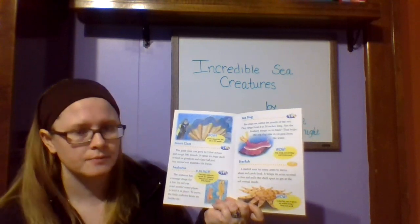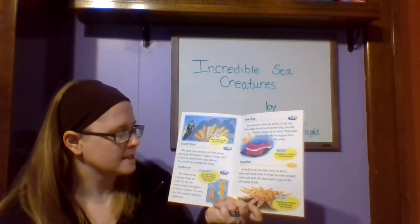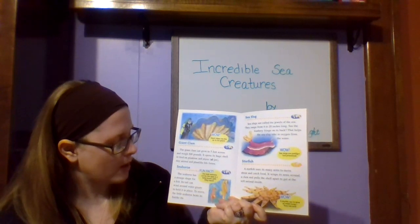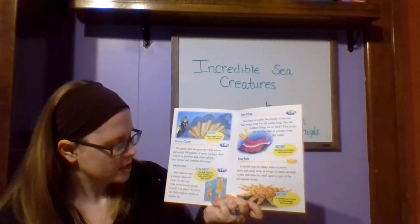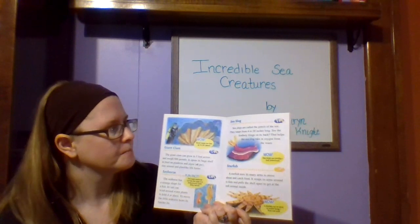A seahorse. Fun fact. The male seahorse carries the eggs in its belly pouch until they hatch. The seahorse has a strange shape for a fish. Its tail can wind around water plants to hold it in place. To move, the little seahorse beats its fan-like fins.